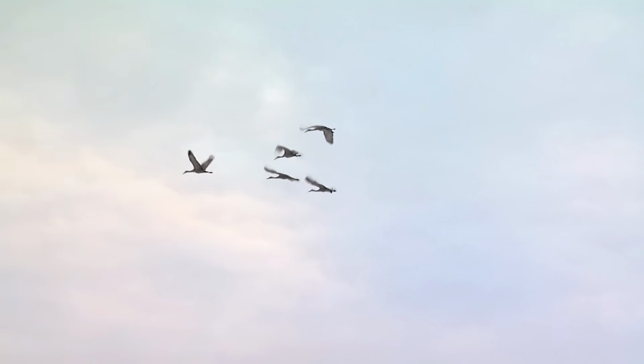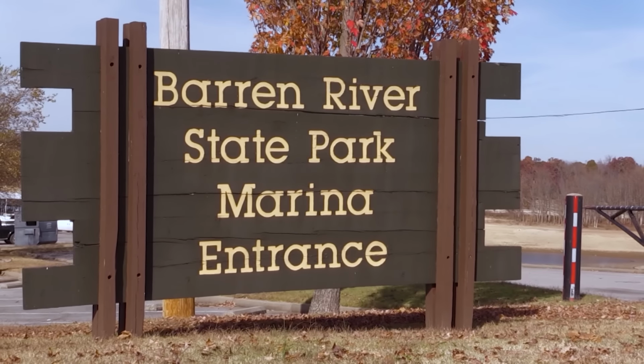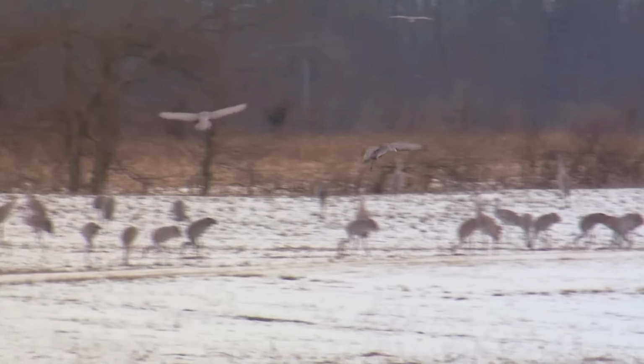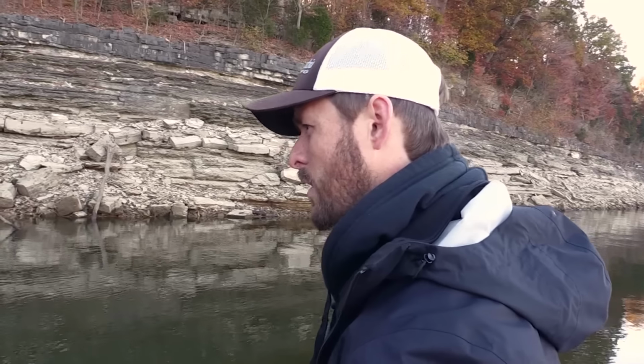You know, Kentucky State Parks puts on a series of watchable wildlife events, and Barren River Lake State Resort Park does put on sandhill crane watch weekends in January. So if anybody's interested, I recommend you look into that. It's a really neat experience.